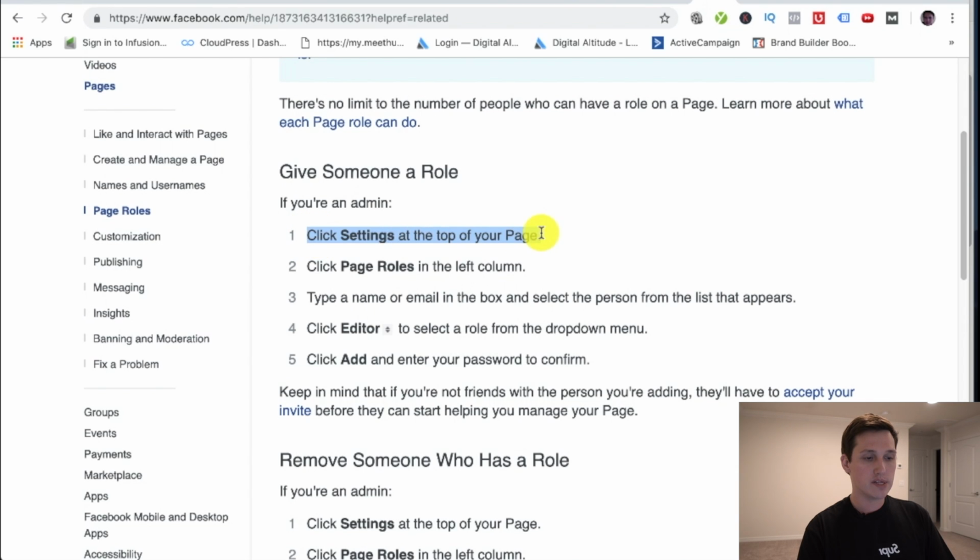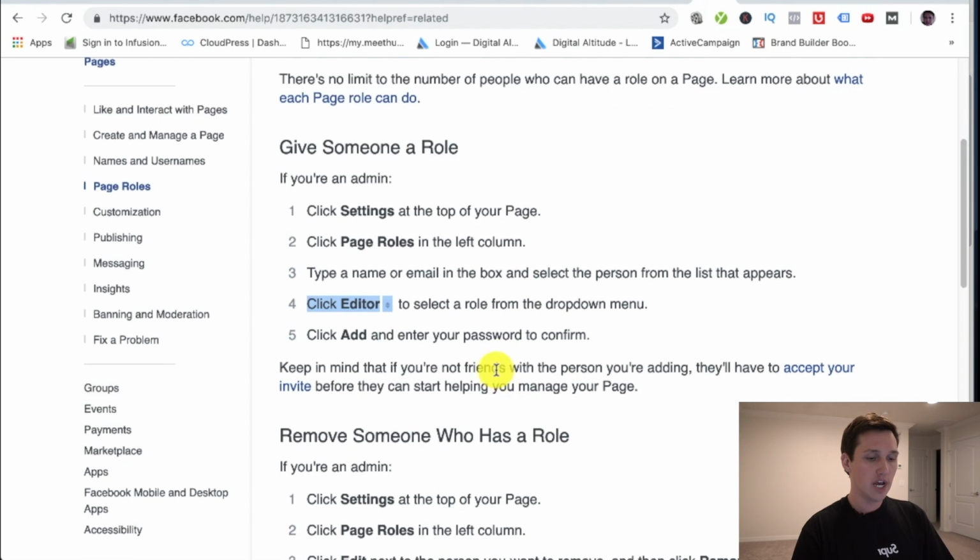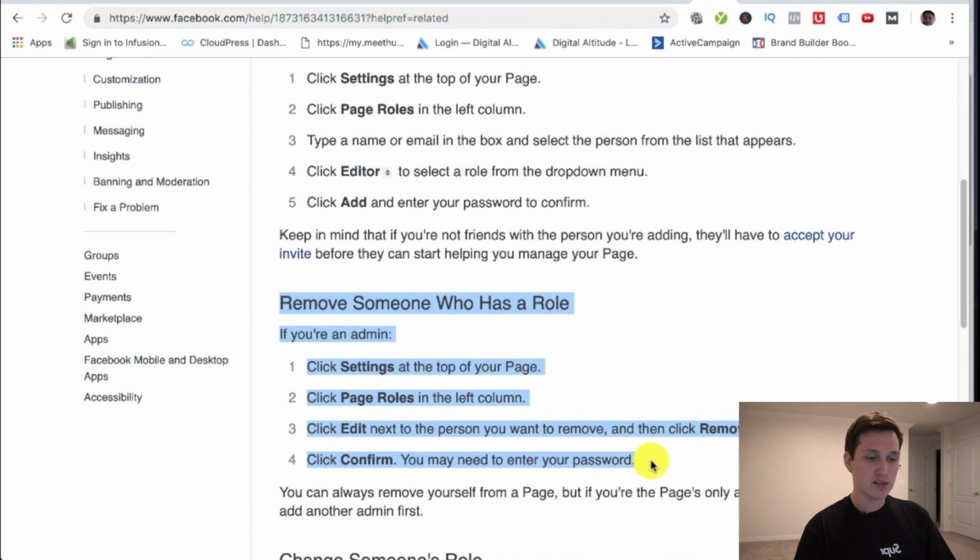You instruct them to go to settings, click on page roles, and then you just have to like their page. And when you like their page, they'll be able to type in your name on Facebook, and it says editor, but they're going to click admin. So they'll click admin and they'll click add, and you're an admin of the page. And when you're done verifying it, they can just simply remove you from it. It's not a big deal. It only takes a few minutes and boom, super easy.